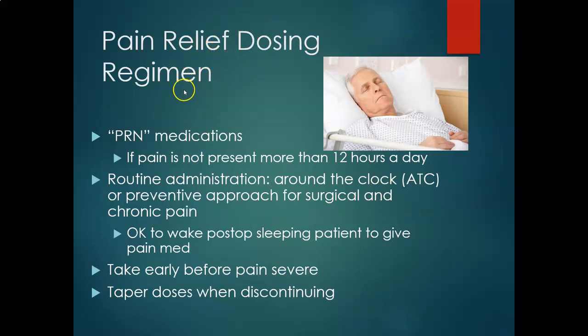So pain relief dosing regimen. So PRN medications, this is given as needed. So the scheduling for PRN only without any scheduled medication. This is when pain is not present for more than 12 hours a day. That's when we schedule them as PRN.